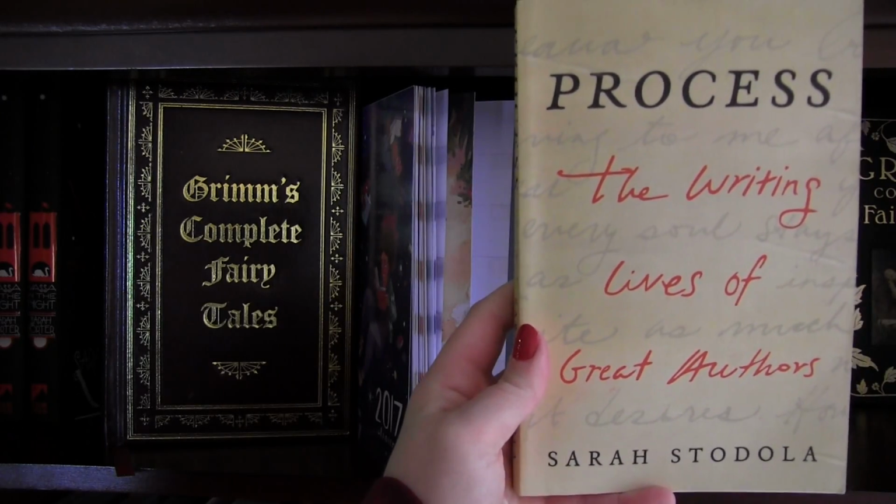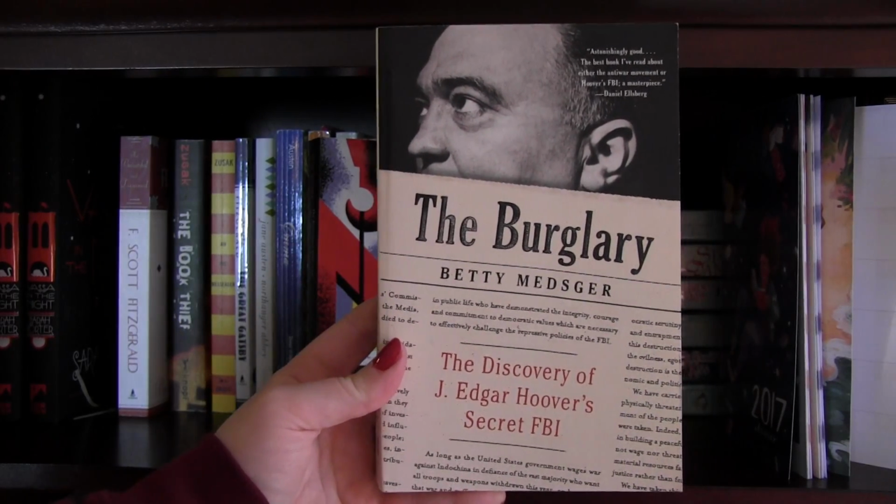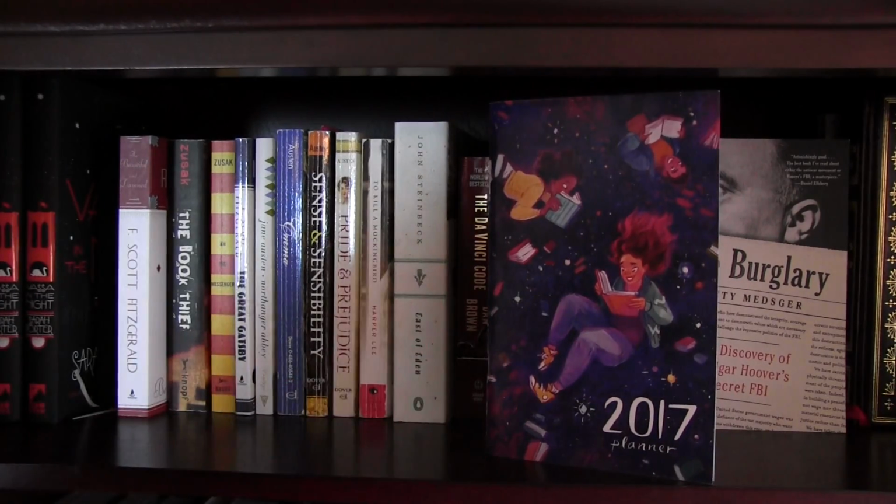Process: The Writing Lives of Great Authors by Sarah Stodola. The Burglary: The Discovery of J. Edgar Hoover's Secret FBI. My 2017 planner from Uppercase.